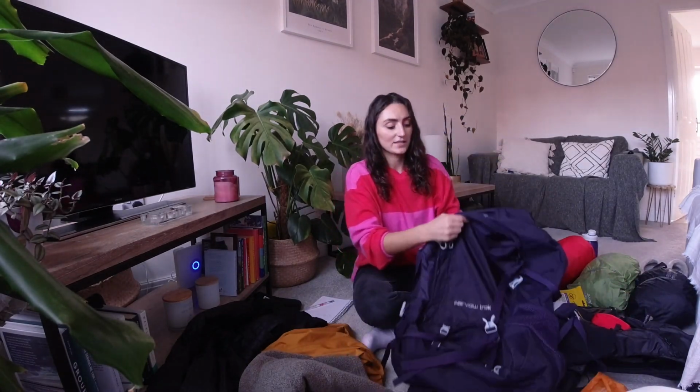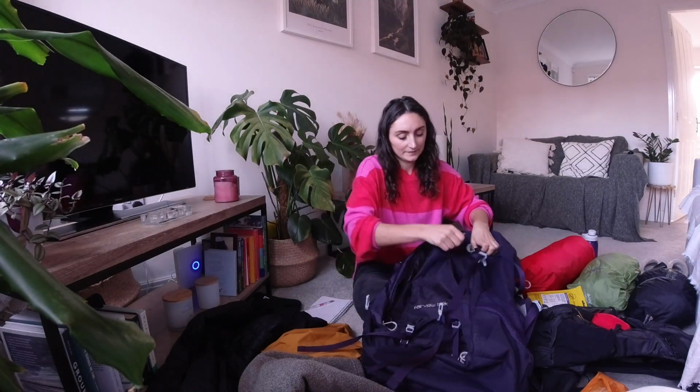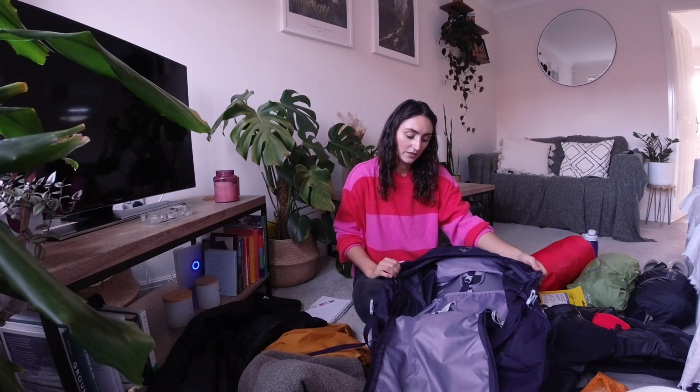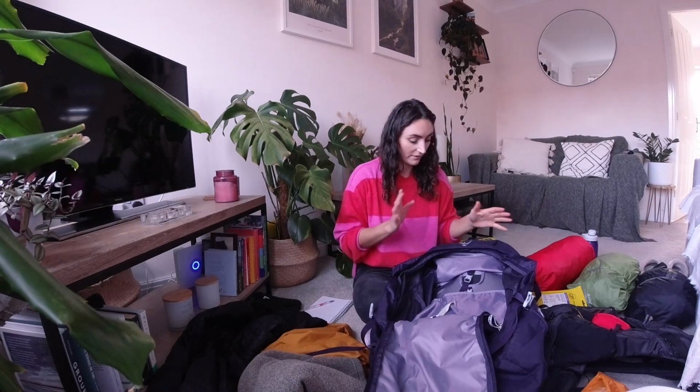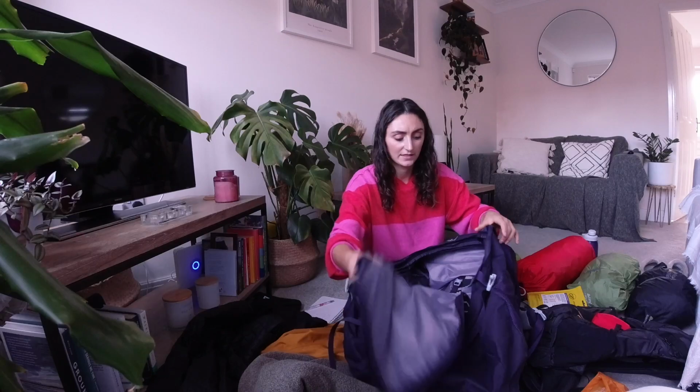What I like about this, it's personal preference, is the fact that it opens almost like a suitcase. So it opens like that and you can see everything you've got. I just find that better to manage. I like to be able to, like I say, see what I've got, whereas some people prefer the top-down way of packing things. But I really like this, and this did me really well.